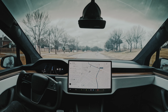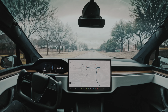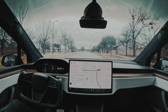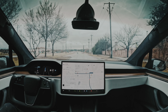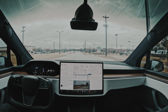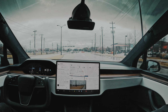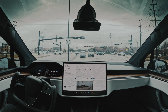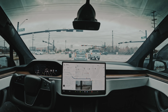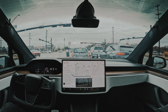You have a good speed as well. Speed limit is 45. We're doing 43. I think that's perfect, especially for the conditions out here on the road. Into this 2-lane left, we'll take that inside lane. From here, it's a straight shot. Our destination will be on the right-hand side, so eventually we'll work our way through there.